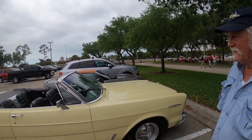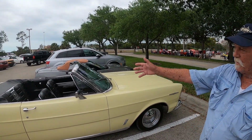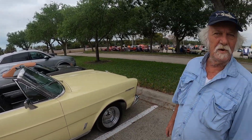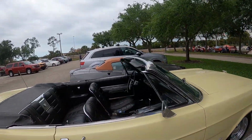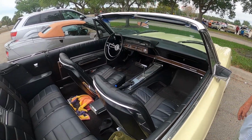Everything on it is. And now, is this the original color that this would have came in? Original color. So original interior. An original black interior? That's the original interior it came with in 66. So that's not been redone. This is the original. Wow. And that is the condition of it.